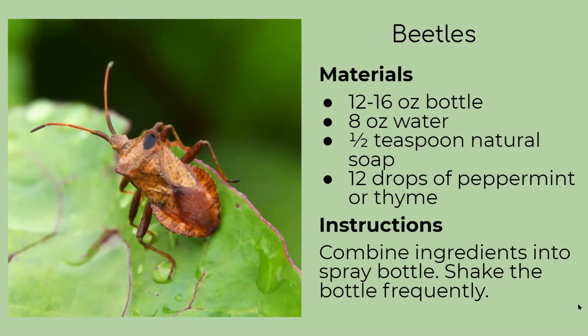Beetles. In the north end, we have these beetles everywhere. They're disgusting. So these guys, you could use peppermint or thyme, but again, same ingredients, same bottle size. Yep.